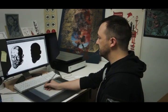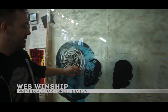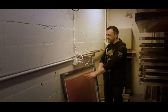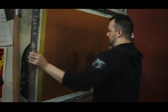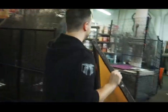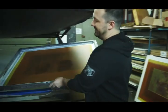So the printer did its thing. We're going to take this piece of film and attach it to one of the screens. So this is light sensitive, and it's light sensitive in the way that right now, if you spray this thing with water, all this stuff will just rinse out. But once you hit it with enough light, this stuff stays in place. So the stencil's on there. So here's the part where we shine a really bright light at it.